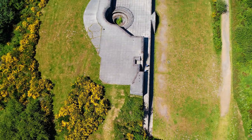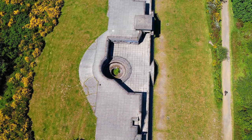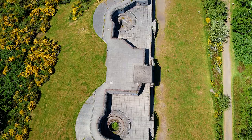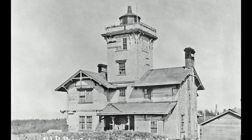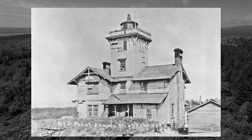The military base at Fort Stevens also thought of the lighthouse as a hazard. They had hidden artillery batteries that would have had attention drawn to them by the lighthouse. Point Adams was eventually taken down, with other navigational aids to replace it.